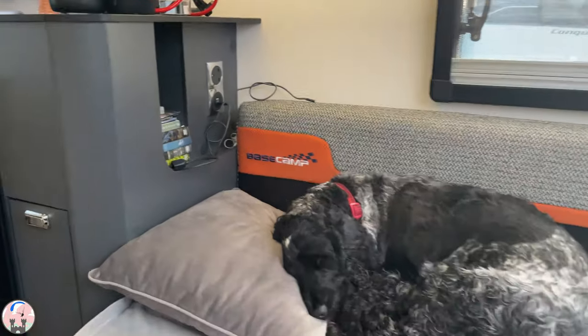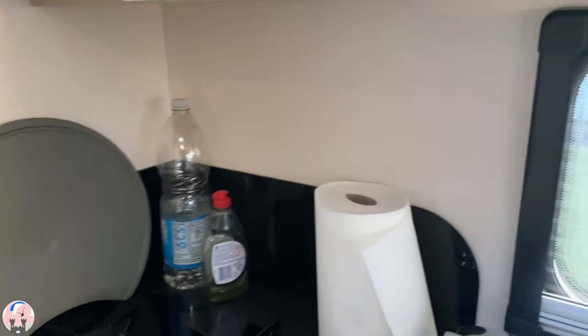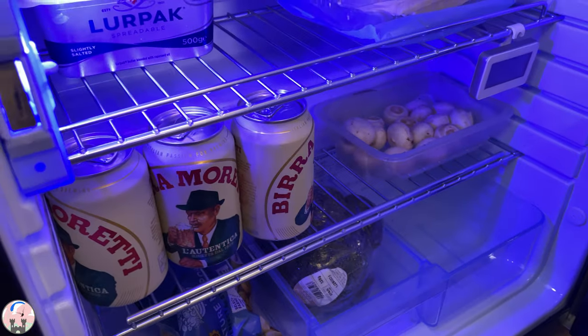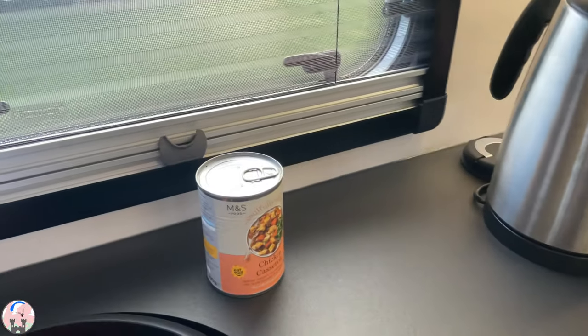So the plan for this evening is going to be similar to last night. In the fridge, I've got 3 beers left, so it'd be rude not to put some veg in there. And I've got a casserole. That's what we're going to make for dinner.